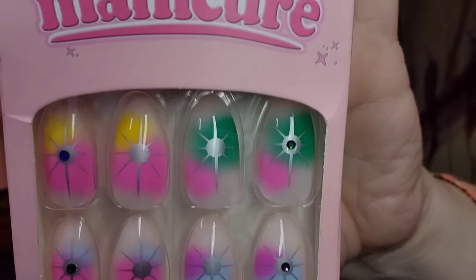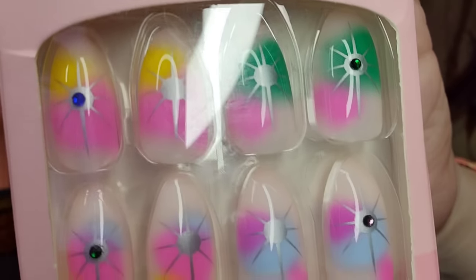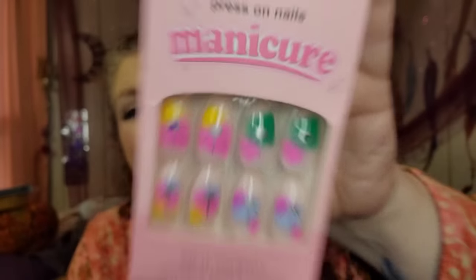Okay, I got one more pack of nails, and these are pretty cool. It just says press-on nails. $1.98, so they're like tie-dyed. They look like they have gems in the middle of some of them. They're just really pretty. I liked them. They look like they have their signs, so I'm like, get in my cart.